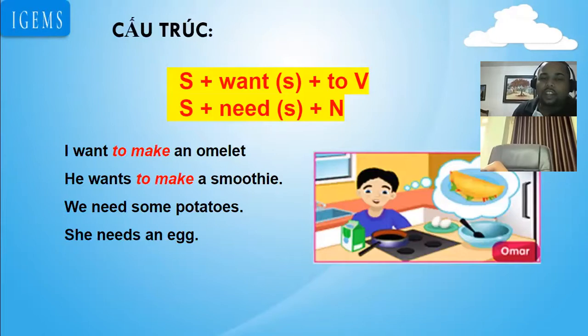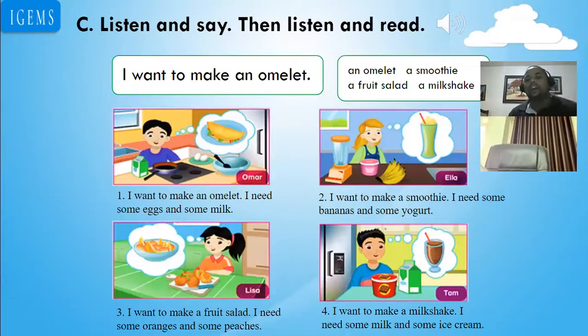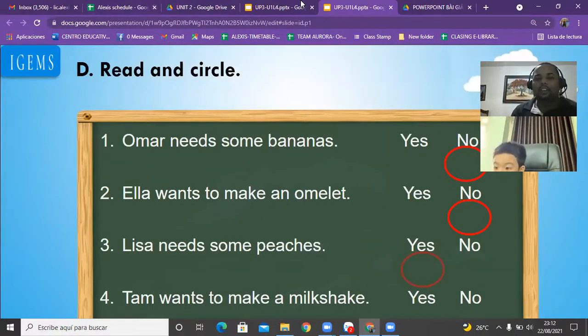Let me show you something. Can you read this for me? I want to make an omelette. And then after that, what's next? He wants to make a smoothie. We need some potato, peanut, and egg. Okay, she needs an egg. Okay, fantastic. So let me just go ahead with the next one. So this way you can start with it now that you have refreshed this part.